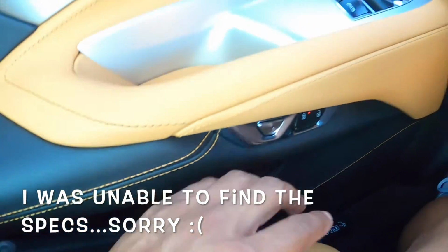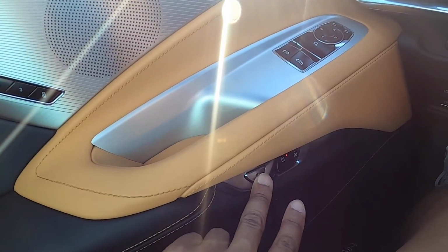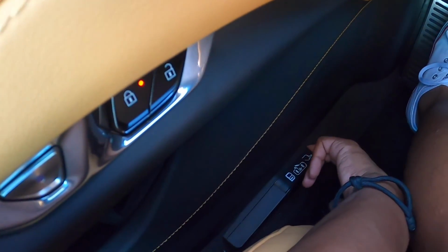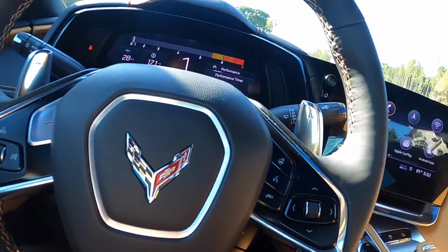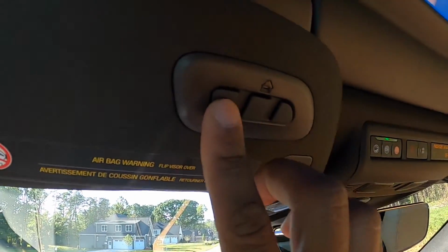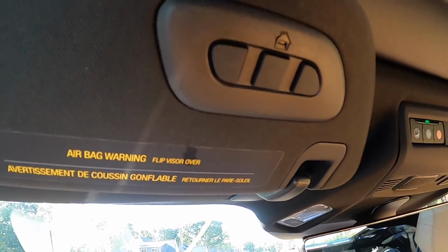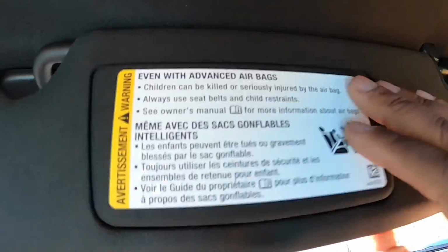There's your buttons. Now, say for example this malfunctions. I know one guy died in a Corvette before. If this malfunctions and you need a way to get in there, then you will lift this up. This is your emergency door opener if the battery dies. Moving up top, HomeLink controls. Up here, you have light.